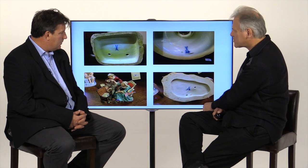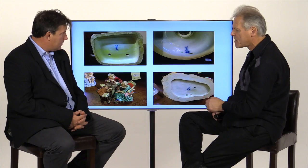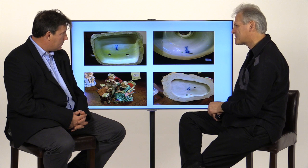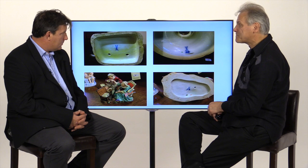This is another version of the cross swords mark, also with a cancellation. But here, the cancellation had actually been cut into the glaze. Now, also, one of the issues that Meissen had around about 1750, with the competition being so high, was when they first started to introduce this cancellation of the cross swords, trying to enhance business. So often, there was no real reason other than financial for putting this cancellation mark on.